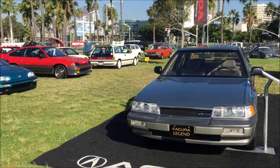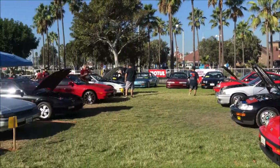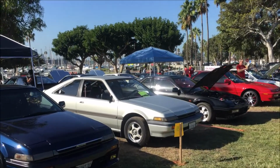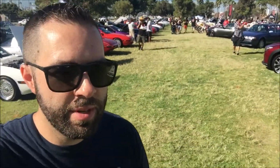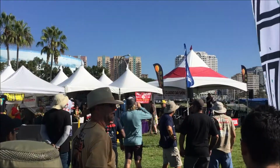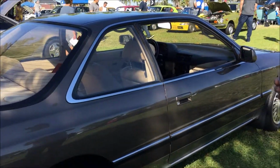Nice looking 87 Legend sedan here. Some Honda Civics and CRXs over here. A row of Accords and Preludes. So much fun stuff. We're heading to the owner's meeting now. We're being summoned to the main stage as well. And this year we were able to get in.